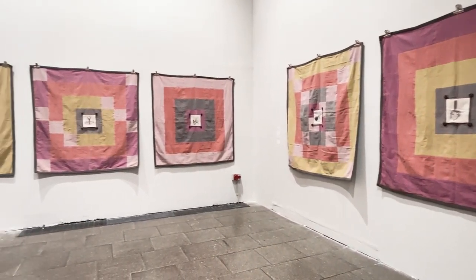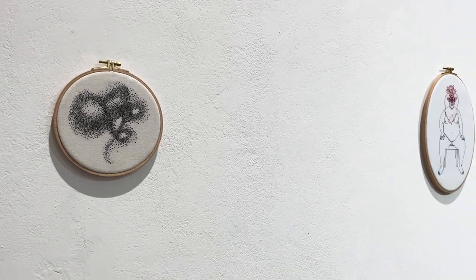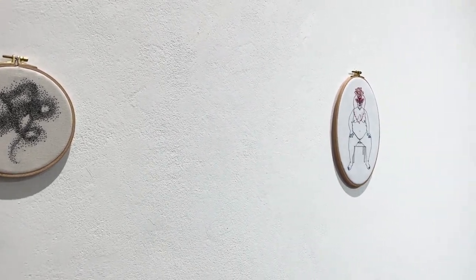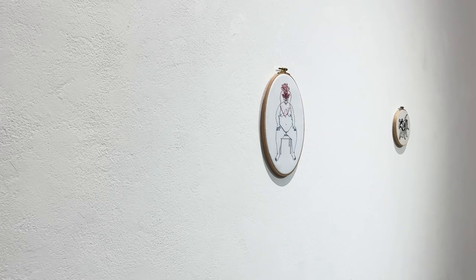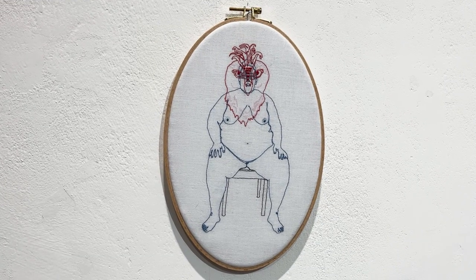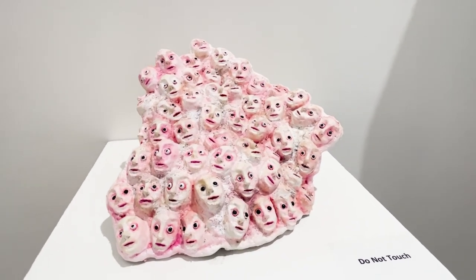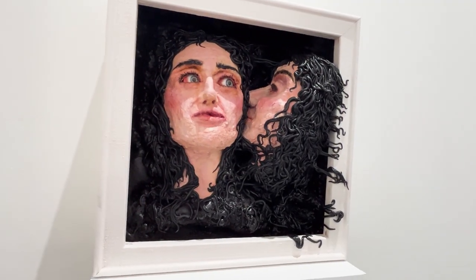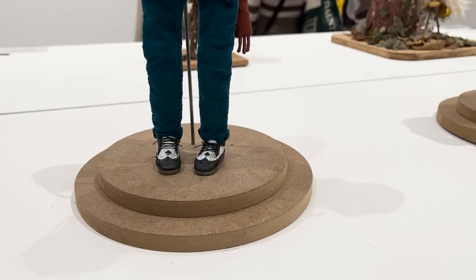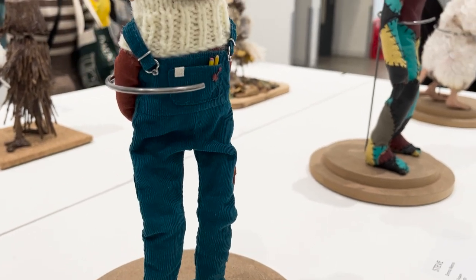It had tapestries, puppets, embroideries, and clay models. We also had animation and amazing concept art as well. And it was just so lovely to meet everyone and just celebrate this wonderful occasion. Oh, and I love the little shoes on this puppet.